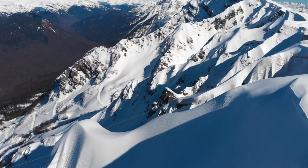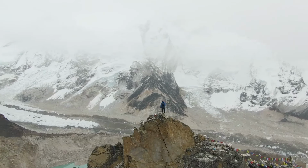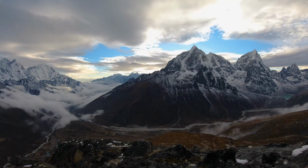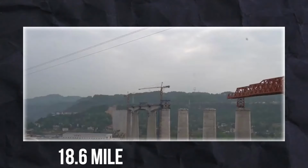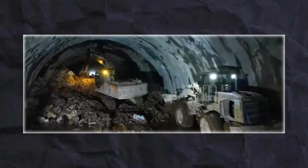This is a mountain range with spectacular landscapes and captivating glacier views. This has been one of the most coveted destinations for many adventurers and explorers. However, under all these towering peaks, one of the most remarkable projects in the history of transport is taking place. A team of China's construction workers is building a super tunnel that spans about 18.6 miles or 30 kilometers through the mountain. This tunnel is set to be used for state-of-the-art railway tracks.